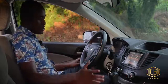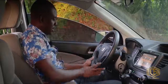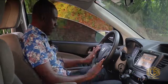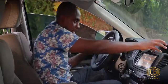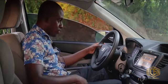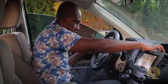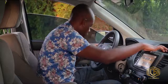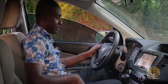So talking about the interior, it is fantastic. Well, like I said, the steering wheel is a three-spoke design. And if you look here, we have some controls here. These controls are what we use in controlling the small screen up there. So if you click the menu, then things show that you can scroll through here and change whatever you want to adjust.